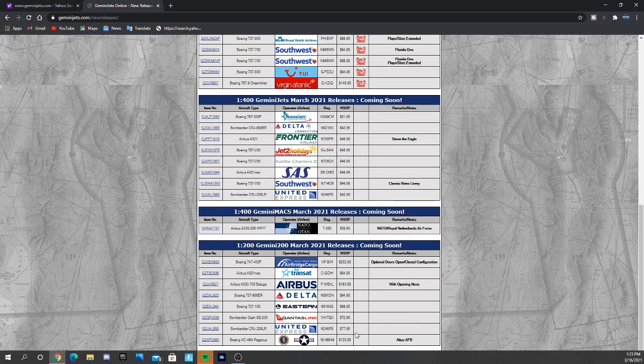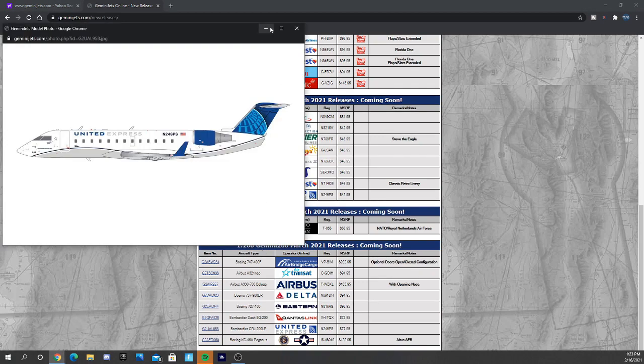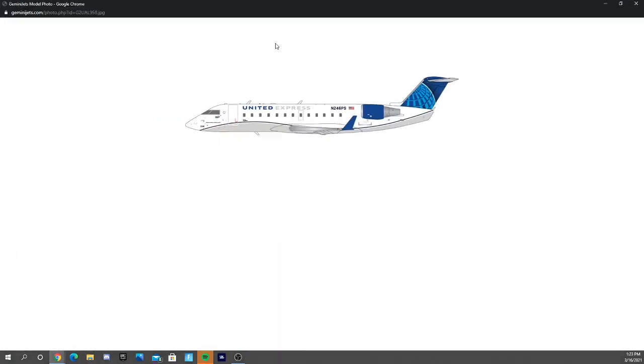They also did release the United Express CRJ-200 in 1-200 scale. This definitely looks a lot better than the 1-400 scale with the winglets. So I am praying that they still have good detail on the 1-400 one. Otherwise, I'm going to be literally so mad. This one does have the same registration, N146PS, with the American flag. And then you have your United Express titles right there.